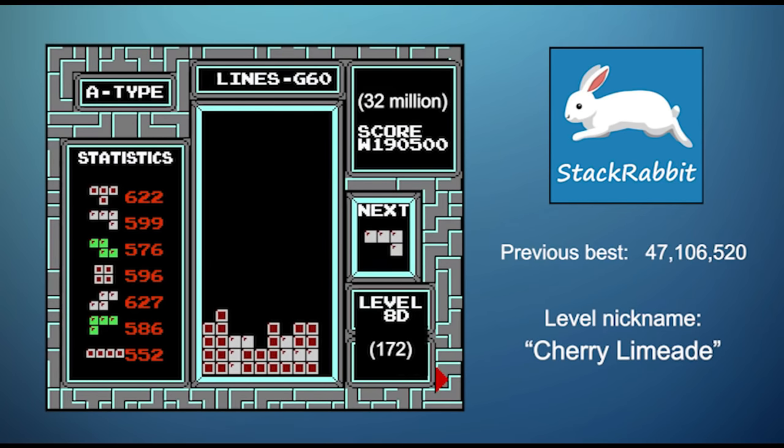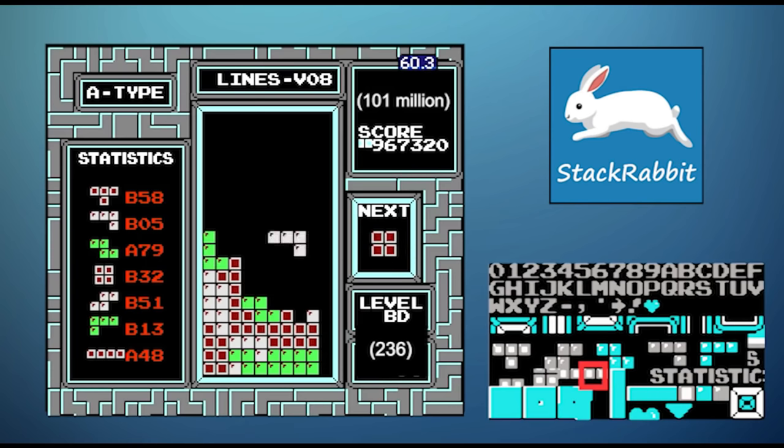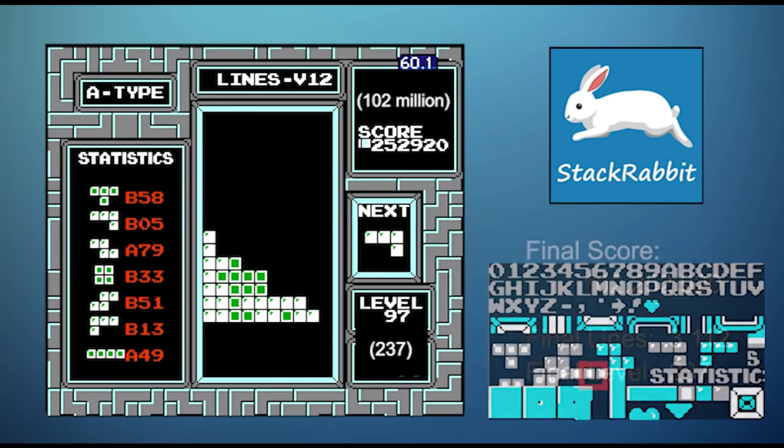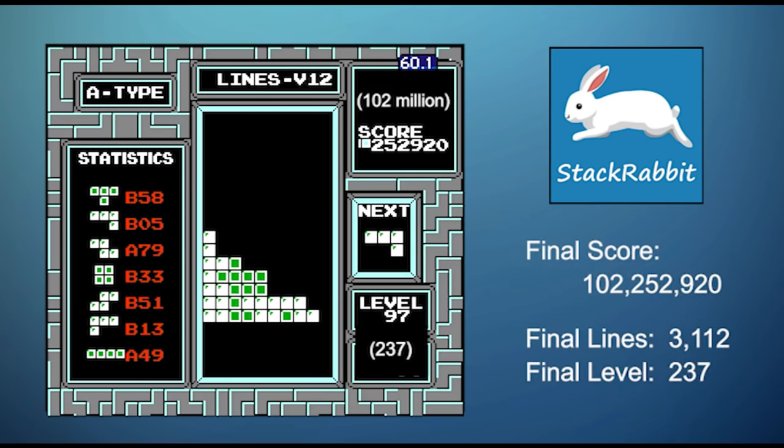Does this mean that the kill screen has truly been overcome? Well, not quite. At a certain point, the game struggles to calculate any new point score values to such an extent that it'll straight up crash the game. In Greg's StackRabbit video, this happened at level 237, but the level in which it crashes on doesn't appear to be fixed to a specific point.